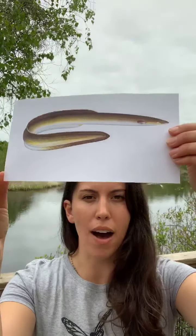So just like the catfish, another nocturnal animal that will live in the pond is this guy right here, the American eel. And this is a freshwater eel that is catadromous. Has anyone ever heard that word, catadromous? That means that they are born in the ocean, they mature in fresh water, just like the pond behind us, and then they will go back to the ocean to spawn their eggs.